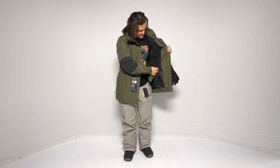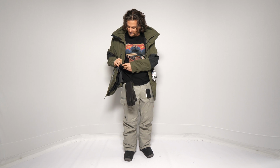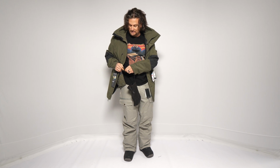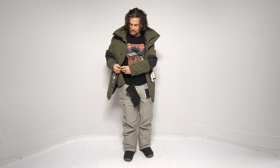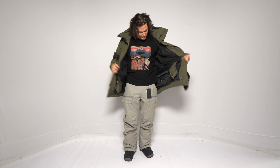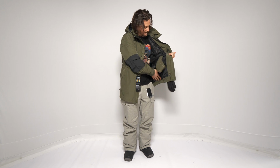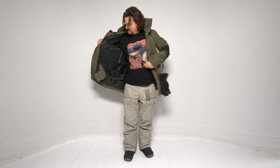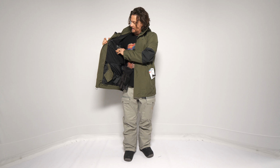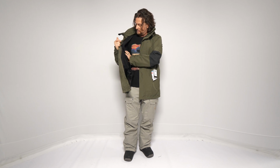You have a zip-away powder skirt, and you've got kind of a funky jacket-to-pant interface. It can be a little tricky, but it works. And a lot of people aren't super into the jacket-to-pant interface. You've got some taffeta down here at the bottom, but up at the top you have this really light mesh, and you can see the Sympatex membrane underneath, and that's to protect that.